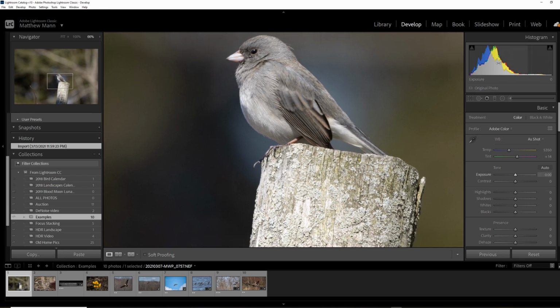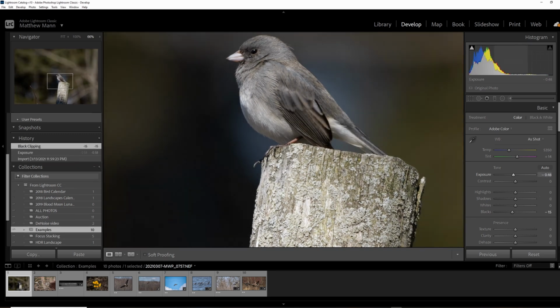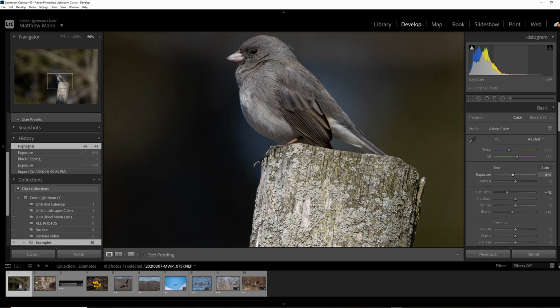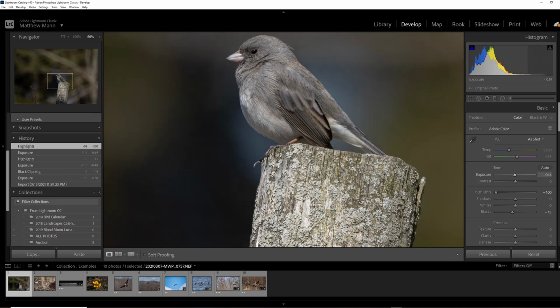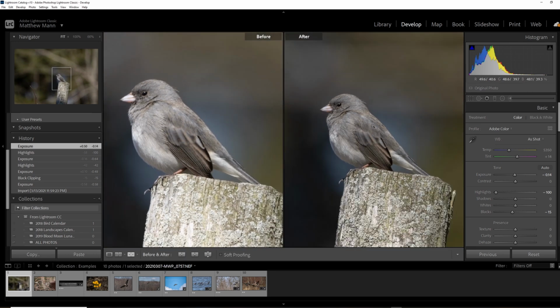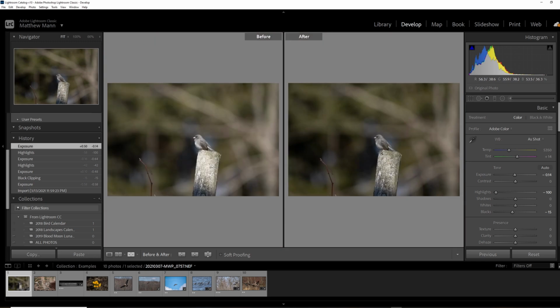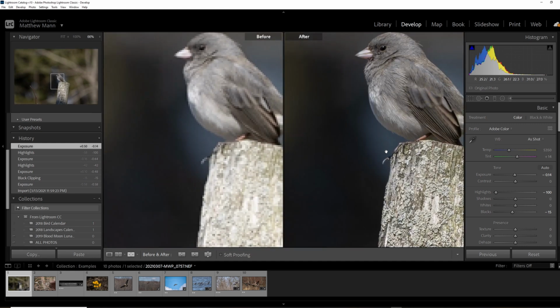But the amount of latitude retained in these files is kind of ridiculous. It's just crazy how much information the sensor can retain in the highlights and shadows and fix everything up. Because in wildlife, you have to just admit to yourself that you're never going to get the perfect exposure on certain subjects because the light and the angle of everything changes so much. It's not like you can just tell your subject to please stand at a certain angle. It just doesn't work like that.